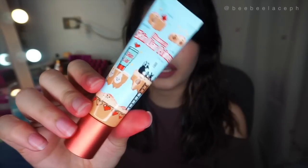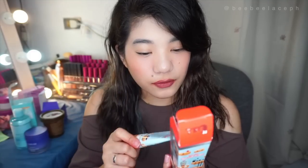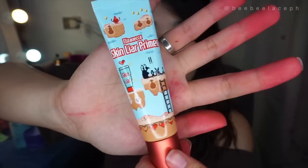Next, ito. This is the Skin Layer Primer. And I know this is very popular din, so kaya ako siya pinili. This is a primer for your face, and this is the first step of makeup. So yes, ang cute nung packaging. It reminds me of Wreck-It Ralph. If I like it, I will definitely let you know.